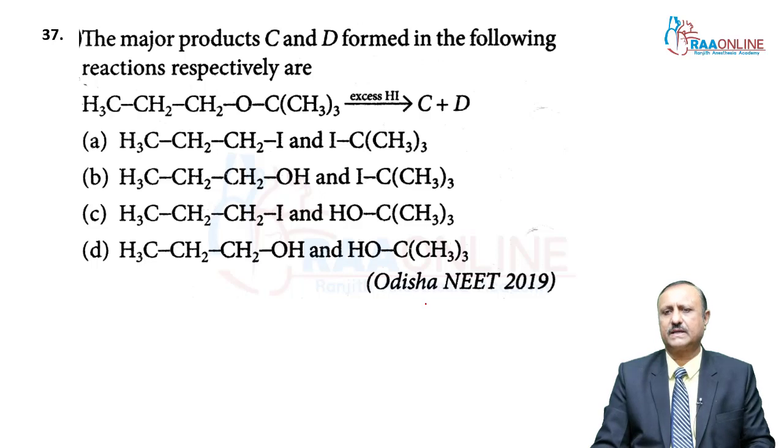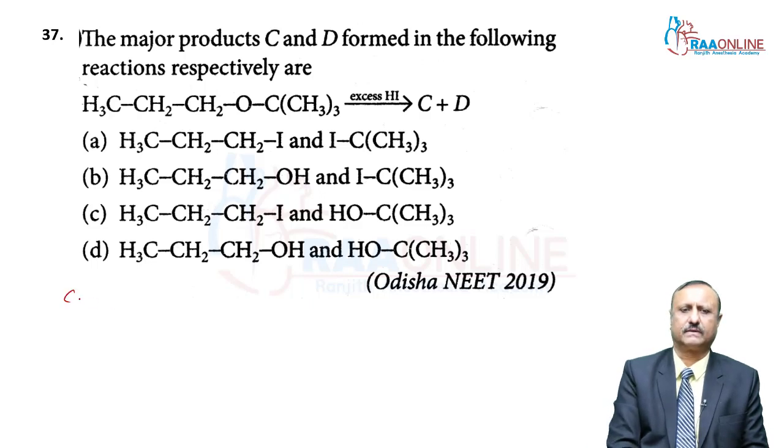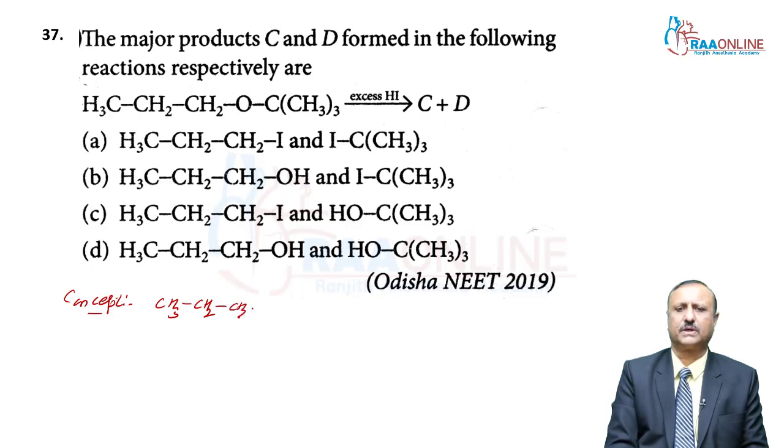Now, the next question we can see here is question number 37. The major products C and D formed in the following reaction respectively are. My dear students, what is the concept of this question? When you draw the structural formula of the compound given in the question, CH3CH2CH2O, and one carbon atom gets three CH3 groups. You can attach these three CH3 groups to one carbon atom.